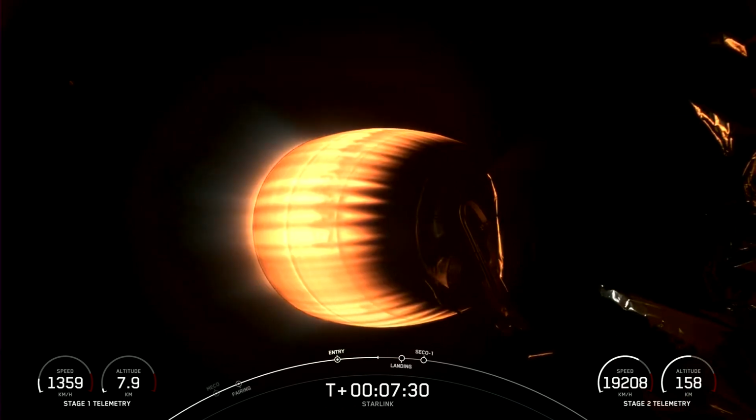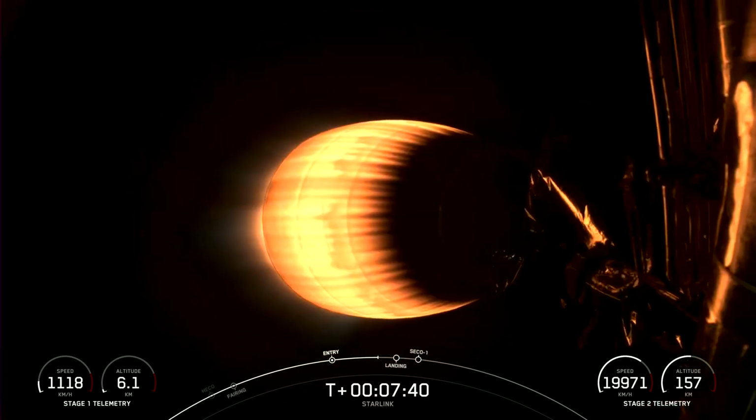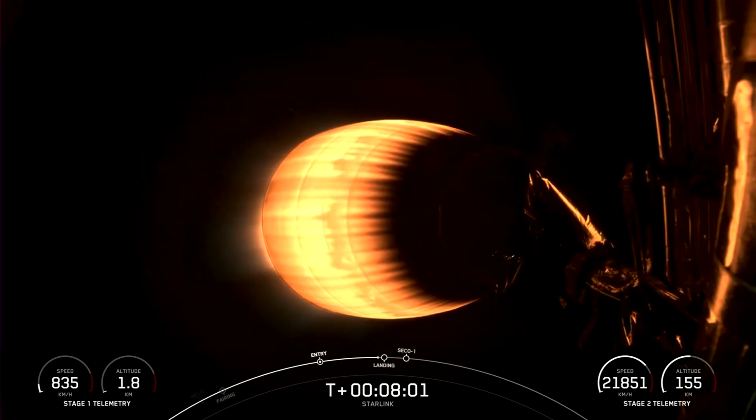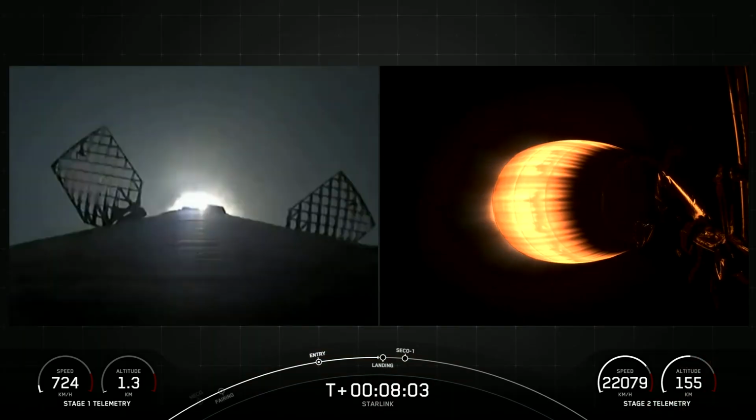Stage 1 transonic. That call out there tells us that the first stage is transonic, meaning it is traveling near the speed of sound. The next milestone we have coming up is landing of the first stage. That will be the final burn that the first stage performs, and it will attempt to make a soft landing on our drone ship. Stage 1 landing burn.